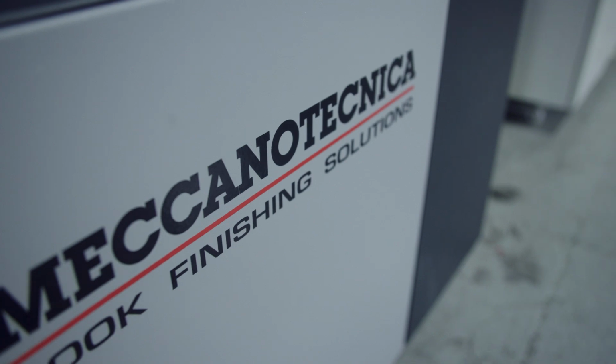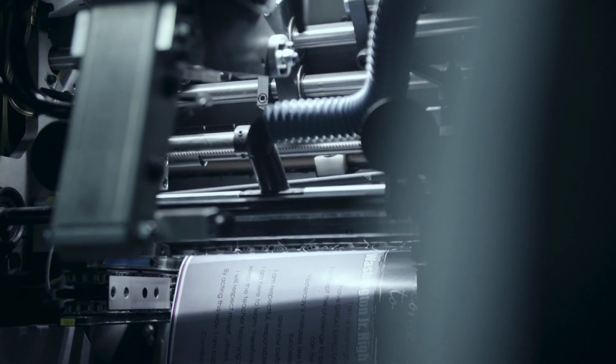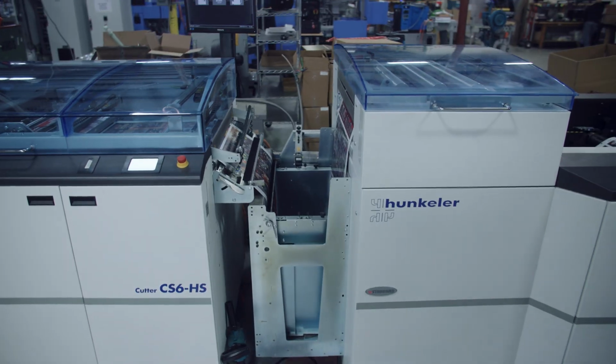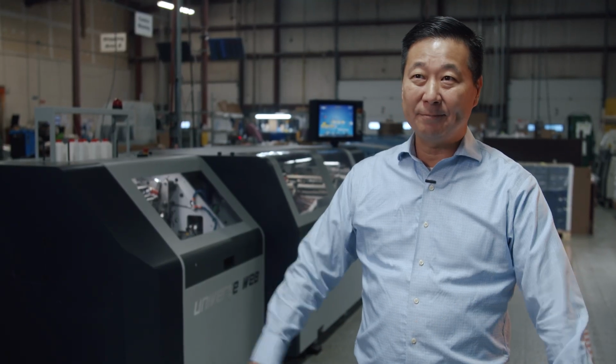Yes. That goes back to the quality and the service. We do it with our staff, and this is where we get to the cheaper side. We need the efficiencies, and the efficiencies from the roll fed give us multiple levels of efficiencies over our sheet feds.